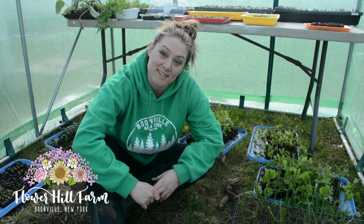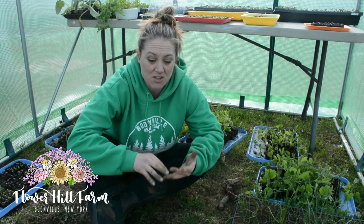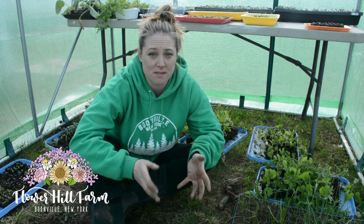I am physically exhausted, but it feels good to get the blueberries done. I did the raspberries last weekend. I did the blueberries this weekend. They look phenomenal. They look healthy. They have more than tripled in size since 2 years ago.